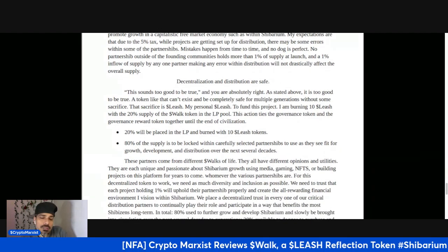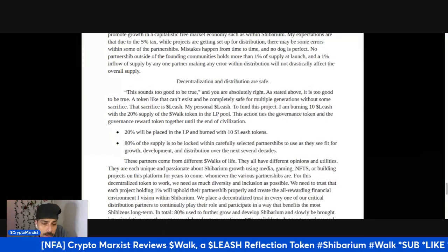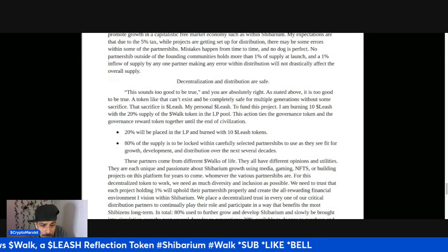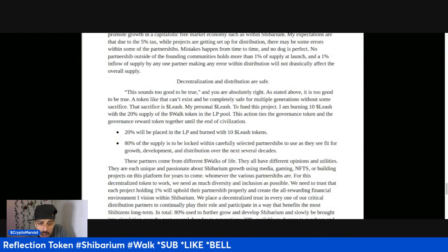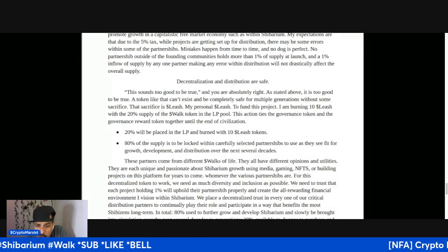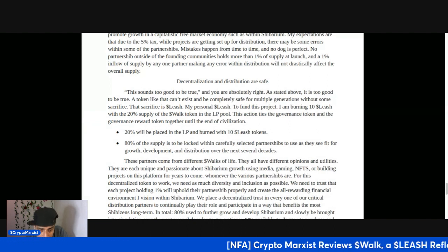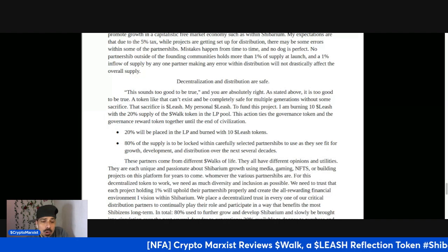That's actually a kind of fire play, though, I have to say. 20% will be placed in the LP and burned with 10 Leash tokens. 80% of the supply is to be locked within carefully selected partnerships to use as they see fit for growth, development, and distribution over the next several decades.